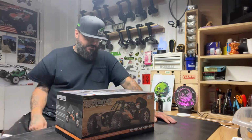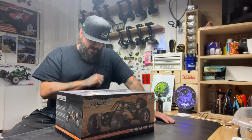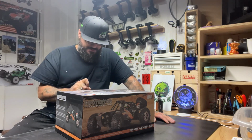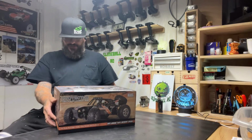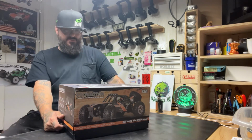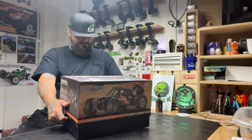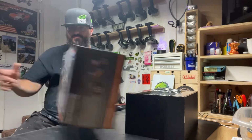Ready to run, 4-wheel drive, 2.4 gigahertz, qualified shocks, adjusting ring, ball bearings, brush motor, optional metal spur and diff gears, splash-proof electronics. This is the Protector, item number 905. So, yes, these desert buggies look cool to me, man.